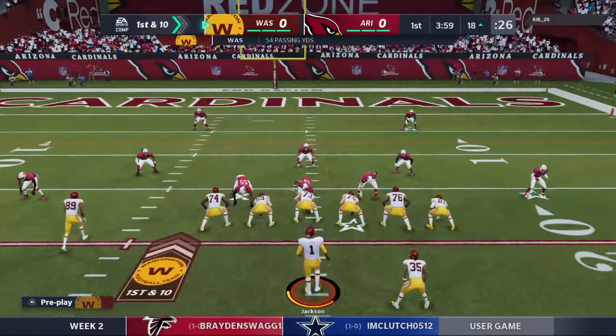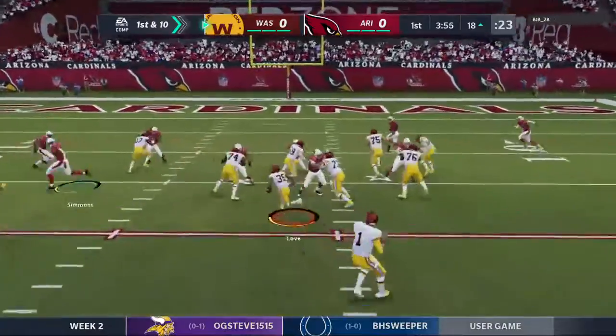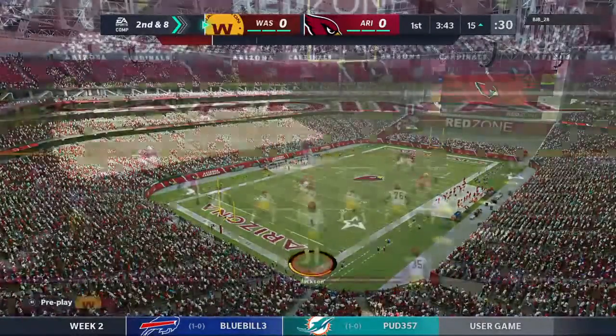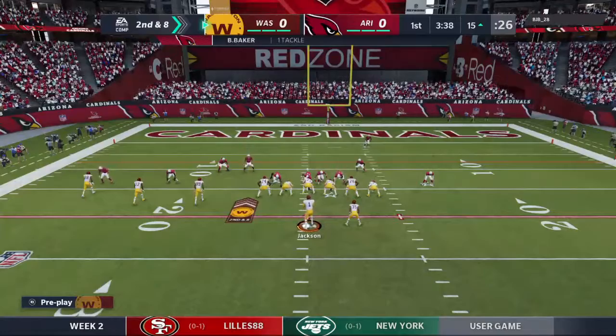Well, that certainly has to feel good. It's not all the time that the play caller should get all the credit. Sometimes I think in the huddle, the quarterback just says, hey, who's going to make a play for me? I just need something right here. And the end result there, nice first down. Drive keeps moving. 2 yards on the pickup.